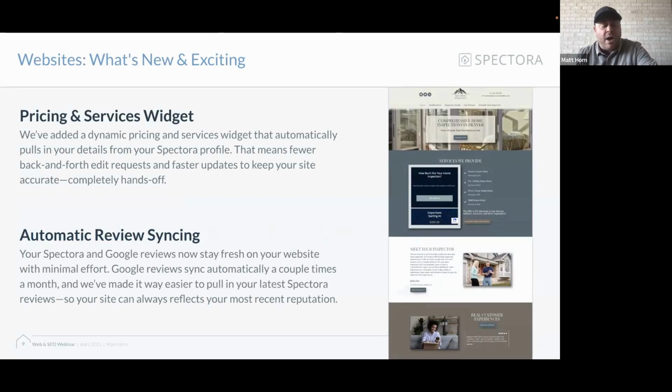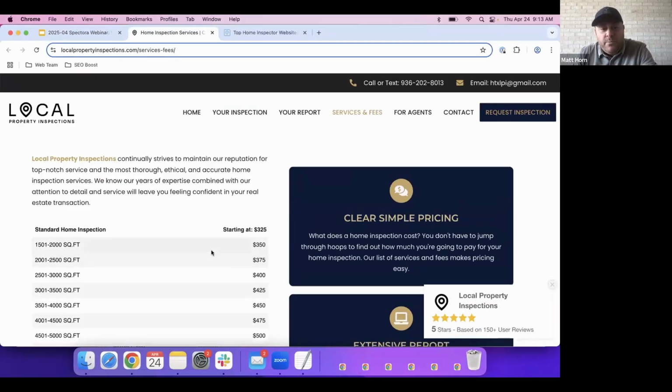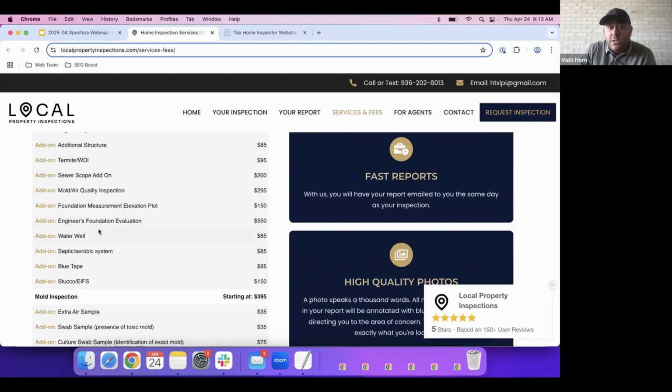What we can do now is actually pull in the information directly from your profile, which also means when you make an update to a price or you want to add on a different service, when you update it on your profile, it automatically gets pulled into the website. So no more back and forth with the team sending, hey, can you please update my pricing and services on my website? Now you can just go in. This will be pulled directly into your website. So it does cut down a little bit of the back and forth and just streamlines it. And also when you make that update, it's instant.